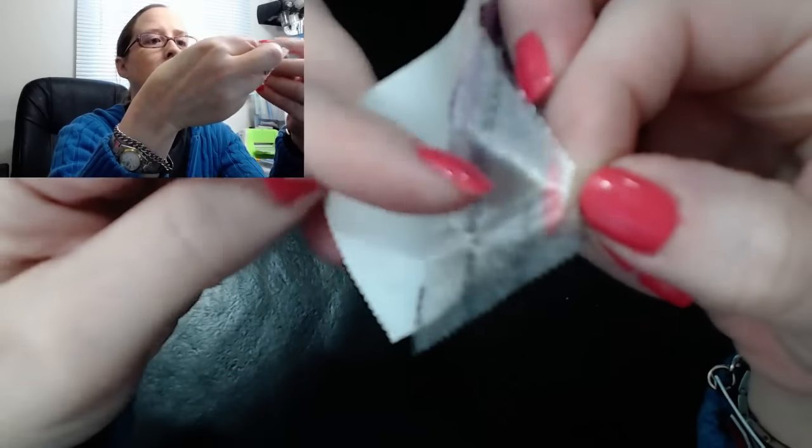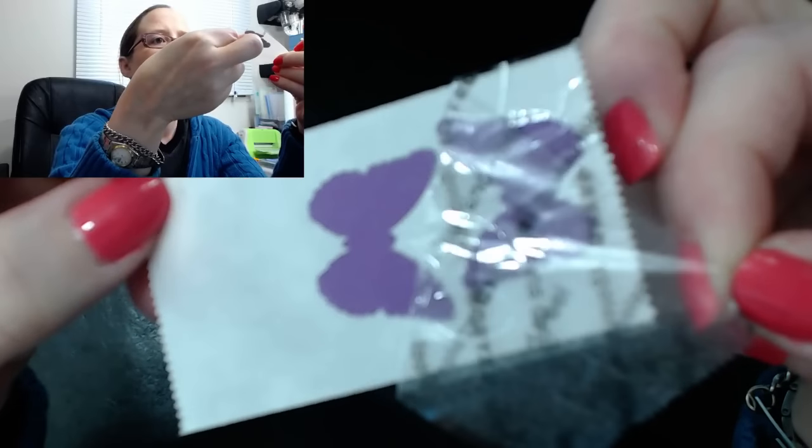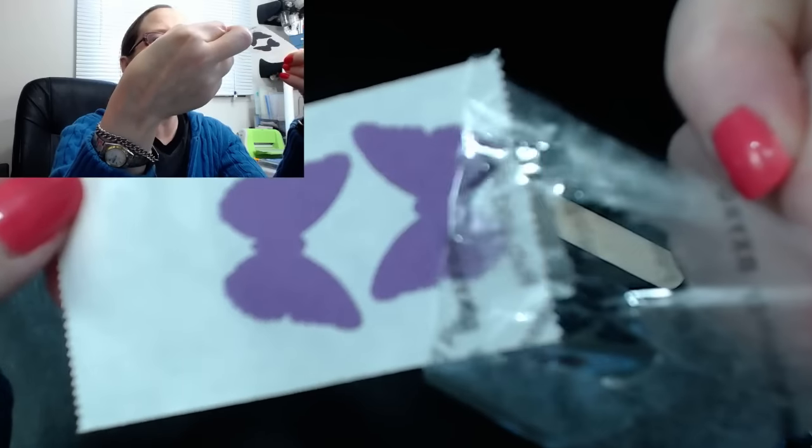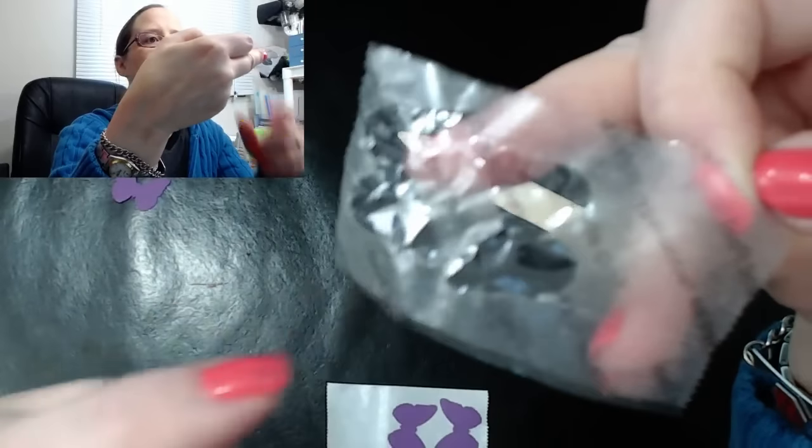The sticker is all going up here. So if there's nothing in the way, do you see that? The sticker is all going to stay on the plastic piece. You can see where the 2 butterflies picked up the sticky. And then this piece you throw in the garbage.